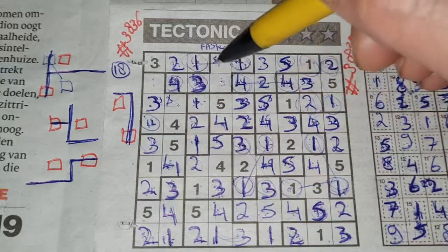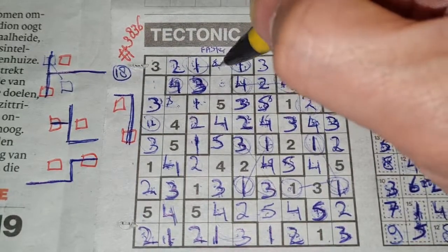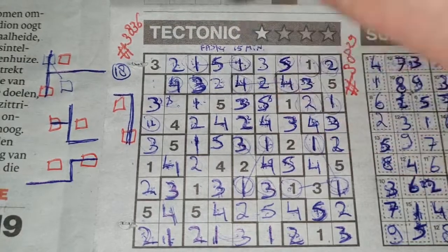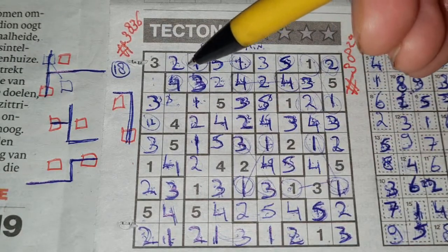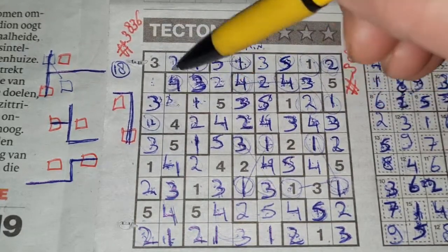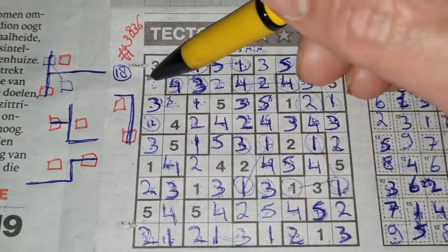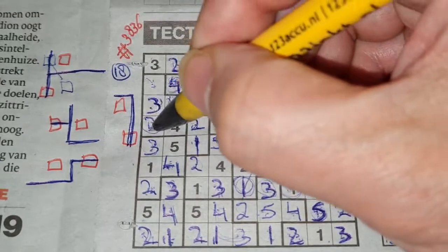Two boxes left in this area for numbers 2 and 5. We have a 5 there, no 5 there. 5 should be here. And the 2 goes there. 3 missing numbers now, the 1, 2, and a 5. Well, this box cannot be a 2. That box cannot be a 2. So one box left for the 2 should be here.